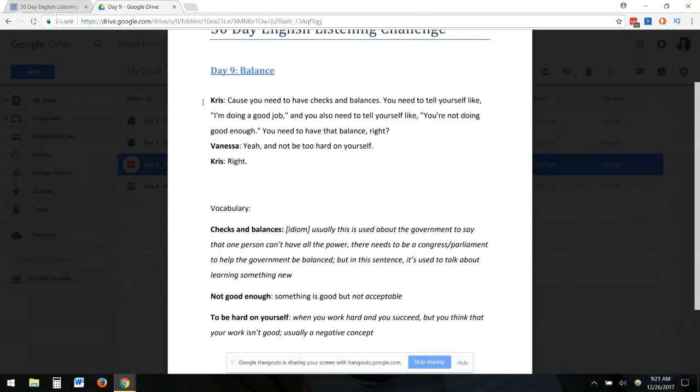"'Cause you need to have checks and balances. You need to tell yourself, like, I'm doing a good job. And you also need to tell yourself, like, you're not doing good enough. You need to have that balance, right? Yeah, and not be too hard on yourself. Right."